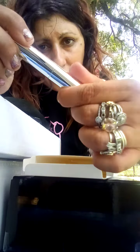Sigma. It says hyaluronic acid, vitamin E, jojoba oil. This one. Cute. Smells nice. Just to have shimmer.